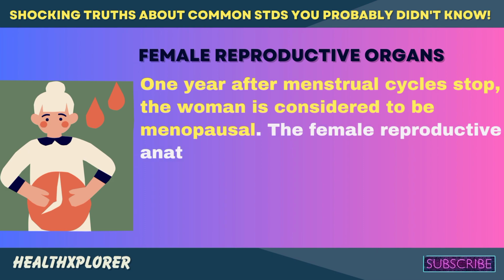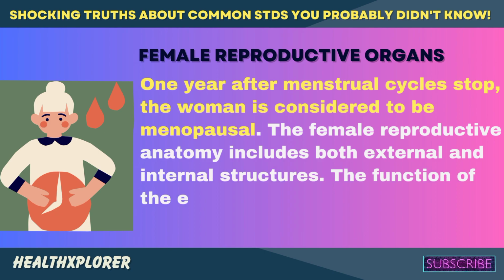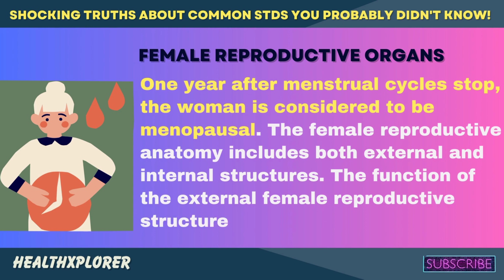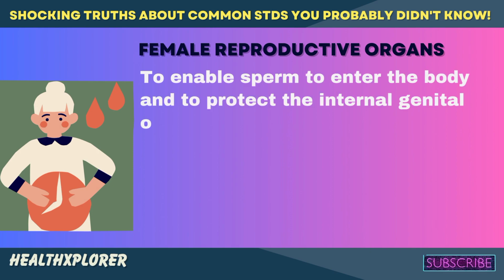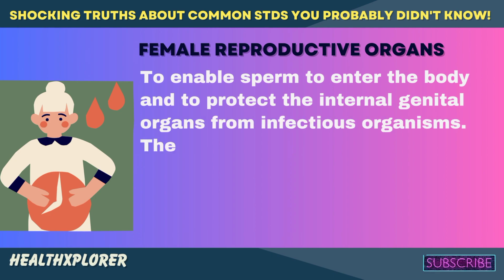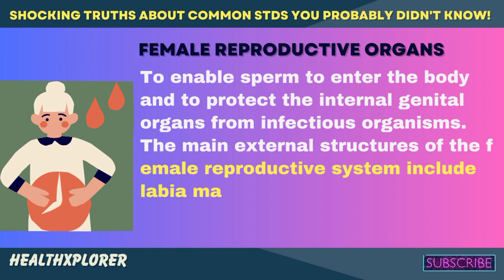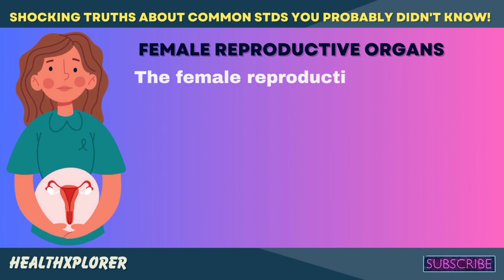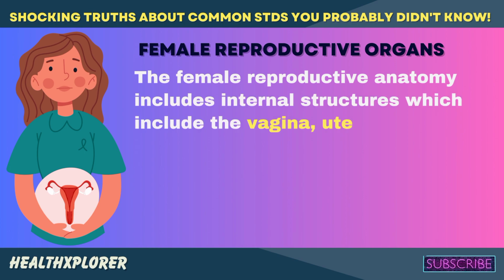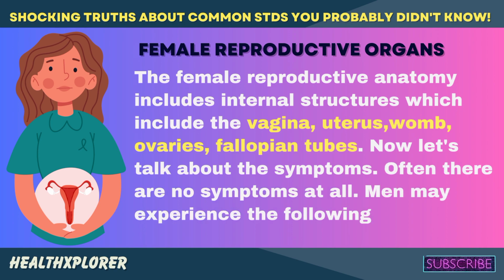The female reproductive anatomy includes both external and internal structures. The function of the external female reproductive structures, the genitals, is twofold: to enable sperm to enter the body and to protect the internal genital organs from infectious organisms. The main external structures of the female reproductive system include the labia majora, labia minora, Bartholin glands, and clitoris. The internal structures include the vagina, uterus, womb, ovaries, and fallopian tubes.